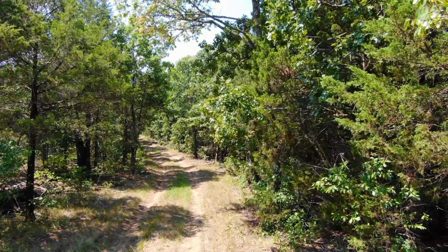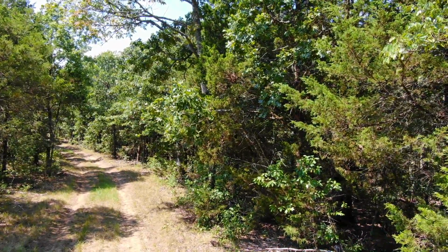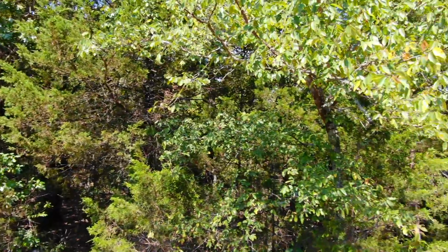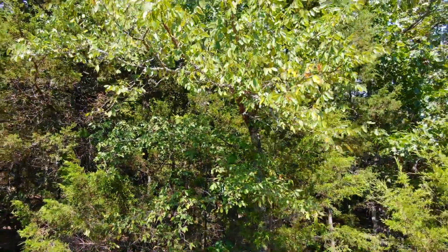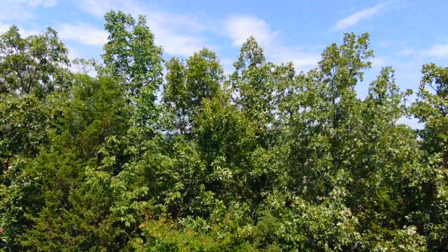All right, drone video for tract 6 at Cave Hollow. We're at the south side. This video was taken actually before the easement road was widened. So when you get out there, it's quite a bit wider. It's been shaped, just so that you're aware of that.